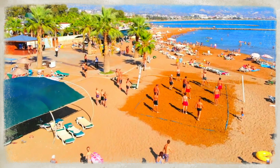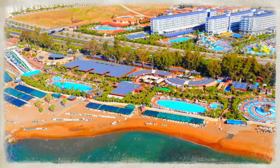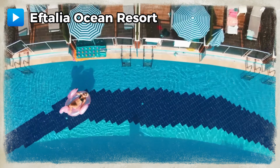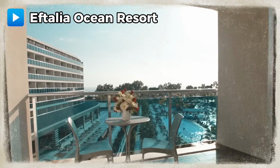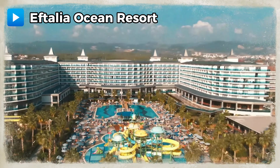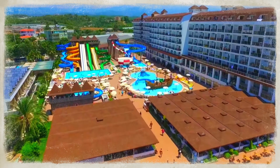And while Eftalia Splash is the most affordable way to unlock the island, it's worth noting that Eftalia Ocean Resort and Spa also shares this access. Ocean is a newer and more stylish property, better suited to travelers who want upgraded rooms and a more polished atmosphere, especially for older kids or larger families. If that sounds like your style, my full review of Eftalia Ocean is linked below.